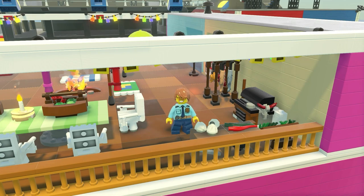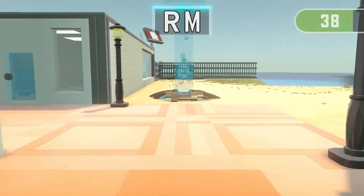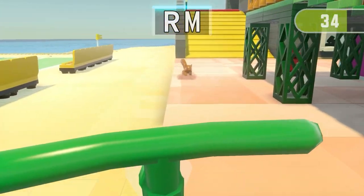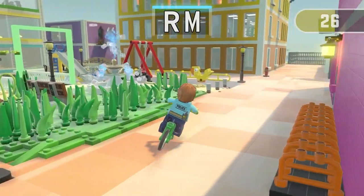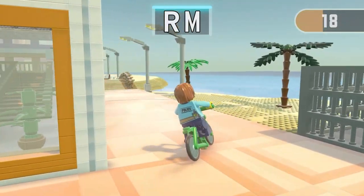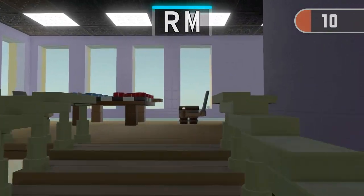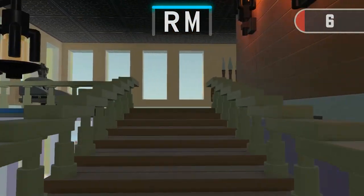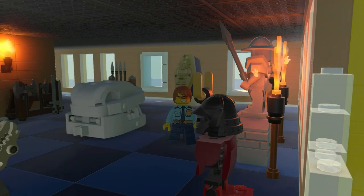Get ready for the next run! 2, 1. Find both things containing R, M. Time's up! Great job! It was so close.